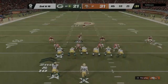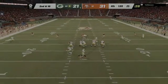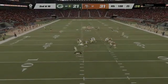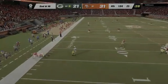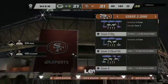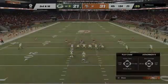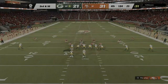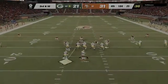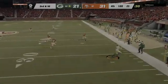So following the incompletion, here's 2nd and 10 from the 25. Now Rodgers being chased out left. Oh, the ball comes out on the hit, but they'll say it's incomplete. Back-to-back incompletions, but we know this is definitely 4-down territory. Time not on their side. I don't think they want to try and get the first down in 2 installments. I think they got to go and get it right here, right now.